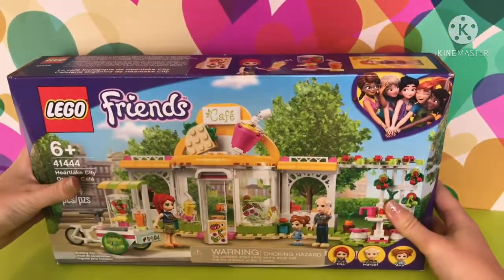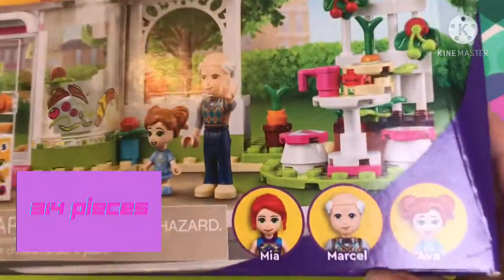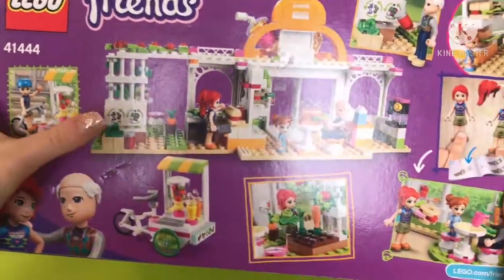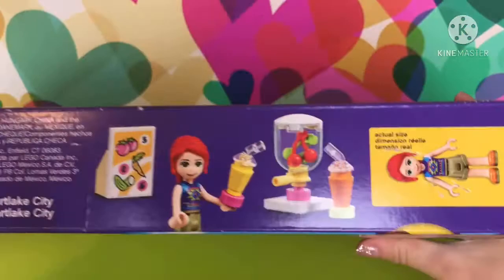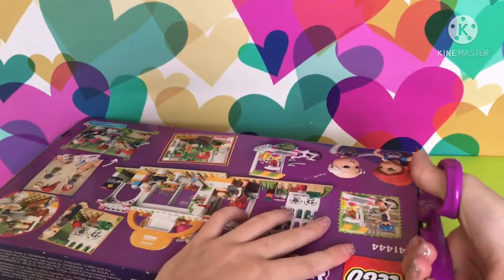Today I have a treat for you. I am building the Orgaanic Cafe with 314 pieces and two new minidolls, Marcel and Iva. And now here are the costs, so you can see how much this costs in your country. This is the set that I've been waiting on for a week, and that's why, for Earth Day, because there's some really cool Earth Day themes like recycling and, you know, organic-ness.